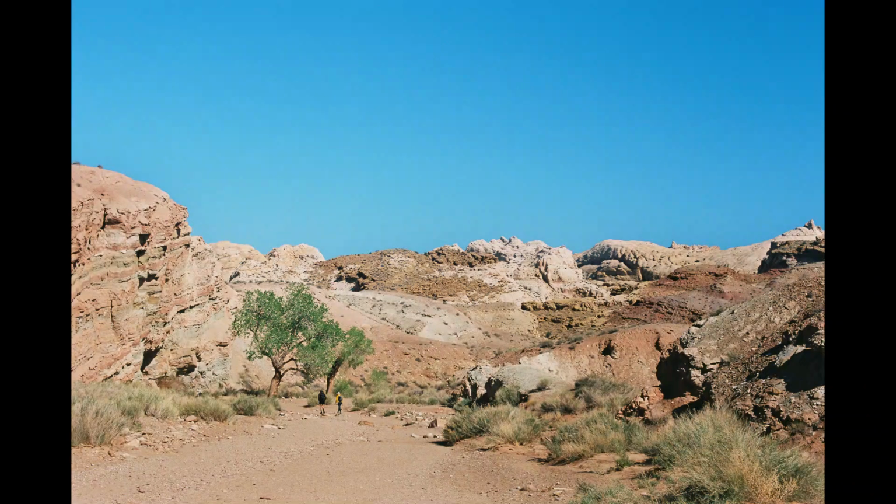In years when I was younger, in college, I went and did this. It's a loop you can do. But with the kids, we went for the Bell Canyon route and did not make it. But that's okay. That's a different story.